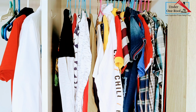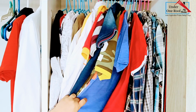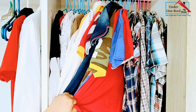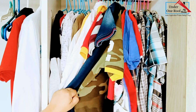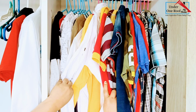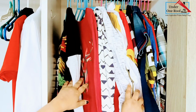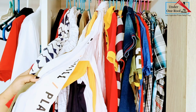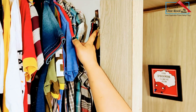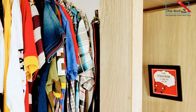So here I have divided all the t-shirts and shirts in different categories. On the right hand side I have placed all the collared shirts, short and long sleeves. Then I have placed all the collared t-shirts. Then I've hung long sleeves t-shirts. I like to place them in categories so it's easy for him to find whenever he needs them. On the right I've also placed a command hook and I've put his belts right there.